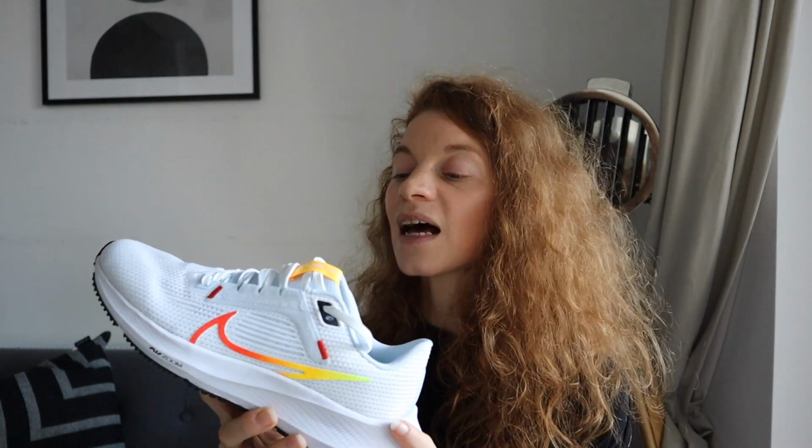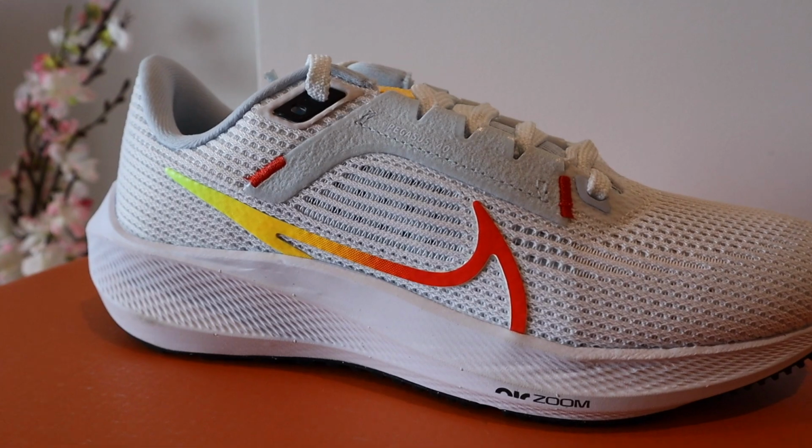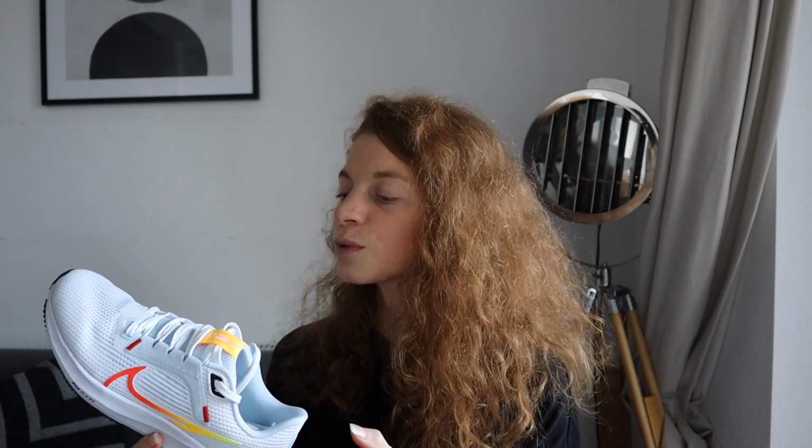So this shoe retails at £114.95. That's one of the good things about the Pegasus is that compared to other easy road running shoes, it has stayed relatively affordable. In terms of weight, 240 to 250 grams for the women, and then for the men it's more like 280 to touching 300 grams for the bigger sizes.